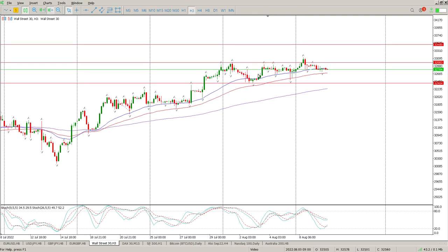Everything else, non-farm payrolls and all the other data we had last week, has been fairly strong. Now we're waiting for CPI, and the forecast is for a relatively strong CPI number. So if it is strong, you should see a proper break up. And when I say strong, I mean lower than what it currently is. If we get a rubbish number, then you're going to see us test this low at least, and then possibly break. So this is my line in the sand on the 3 hour, 32,400.